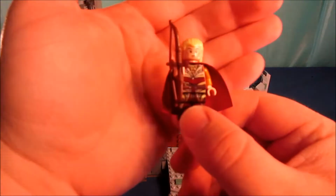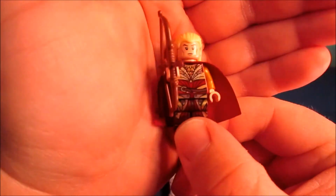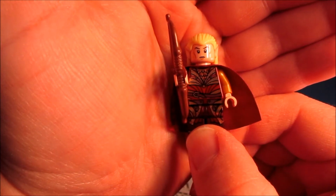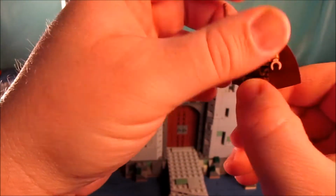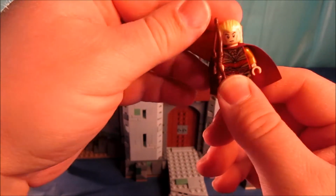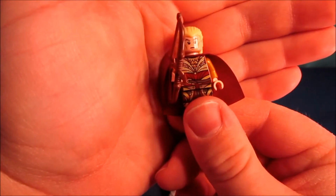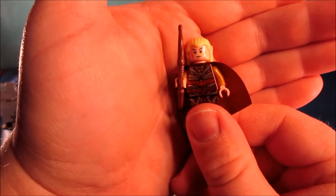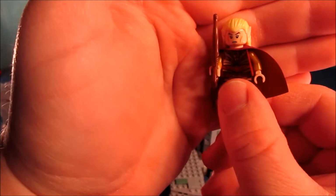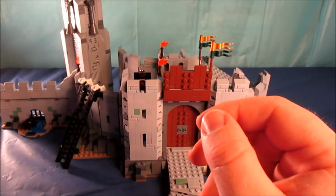And then we get this elf. Now, it is not Legolas. I know it kind of looks like Legolas, but it is not him. I forget his name, and maybe somebody can leave a message in the comments. He's actually one of the elves that comes to show up and help out Rohan during the fight. He actually dies in the battle.